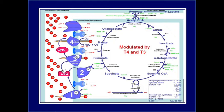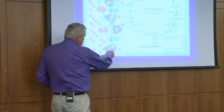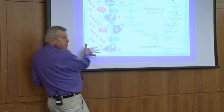Complex 1 receives the hydrogens from NADH, which is created in various pathways in the Krebs cycle. Okay, so we produce 4 molecules of NADH. And we produce 1 molecule of FADH2, which is the active form of vitamin B2. So that means we're taking in 2 protons and 2 hydrogens. Right? Remember, hydrogen is the simplest atom there is. Split hydrogen up, you've got 1 proton and 1 electron. Okay? This is the hydrogen bomb. Okay? So you put the 2 electrons in here and 2 protons. So now you're filling up the membranes with protons.